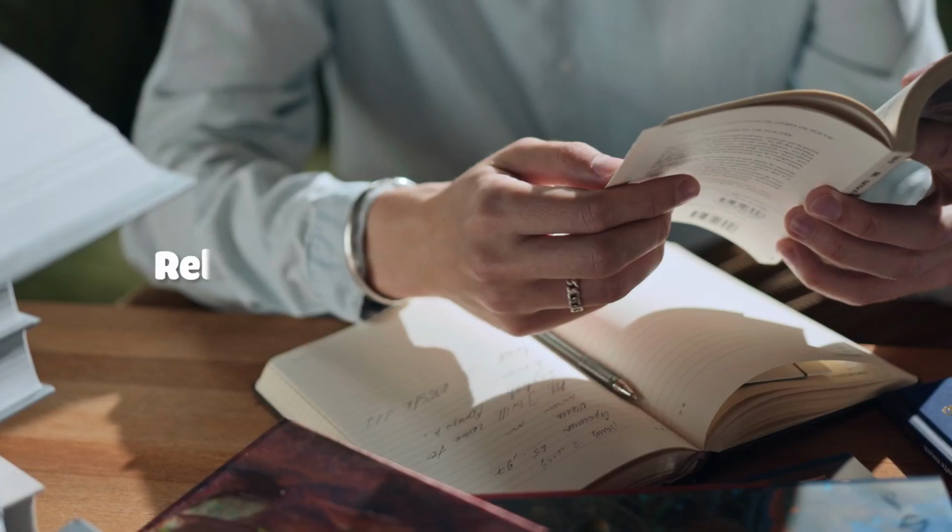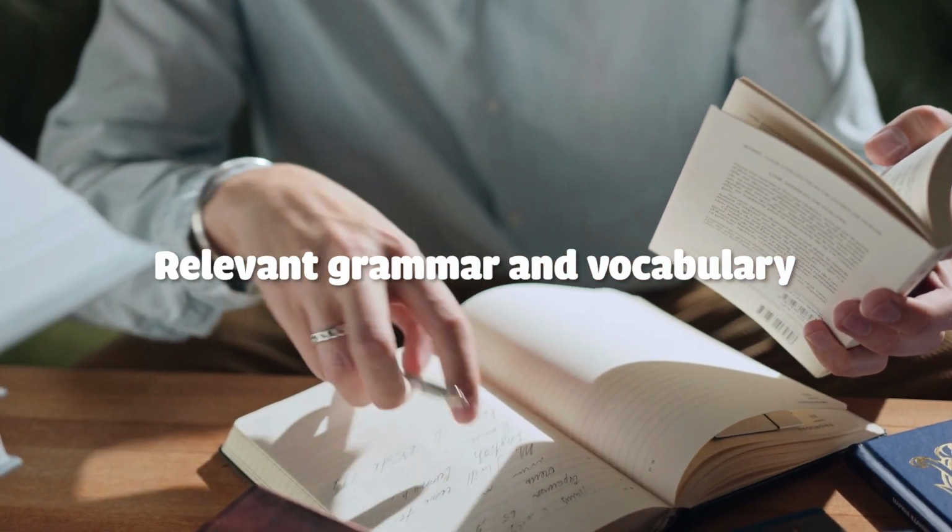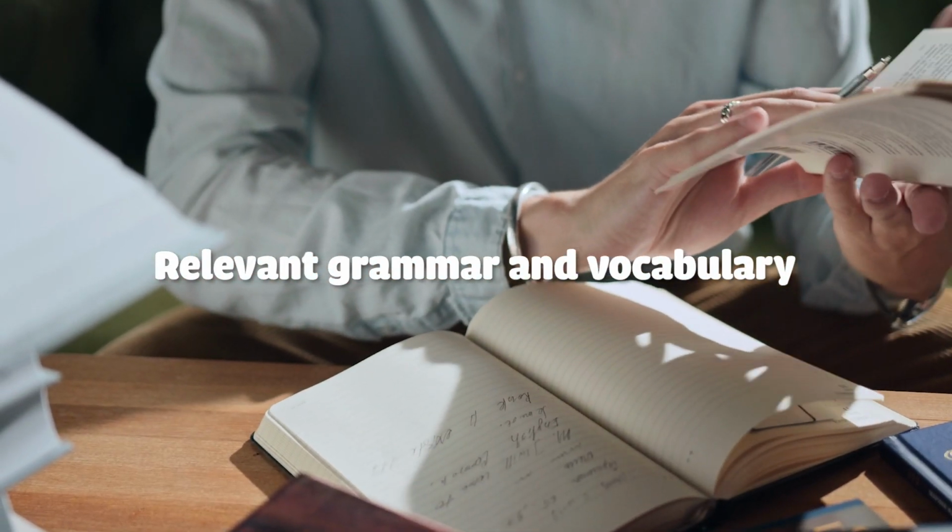The last but not least is that your learning program should be personalized to your goals and aspirations. And it does 2 things for you. First of all, it will provide you with more relevant grammar and vocabulary for your particular use case. So let's say you want to learn a language for your job or for business needs, but you go to classes and you learn vocabulary like fashion or medicine or maybe ecology. All these topics are important, and if you want to be fluent in a language, you do need to be able to express yourself in different contexts.